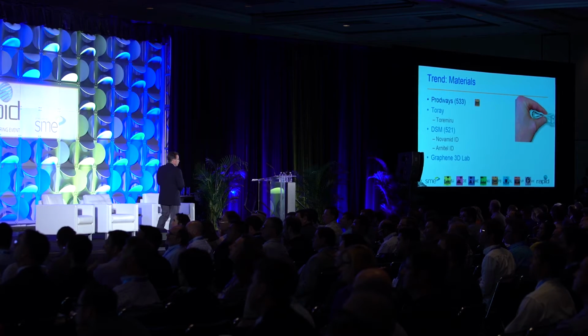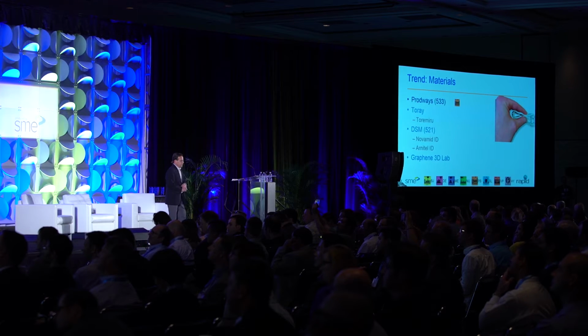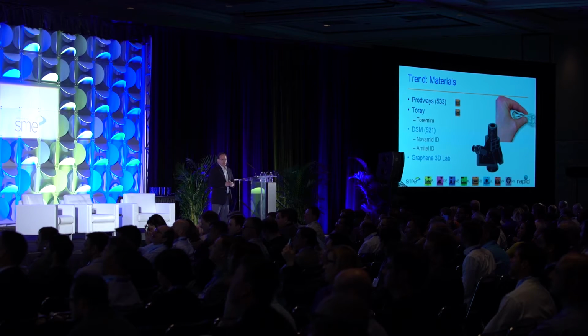Prodways came out with the TPU, thermoplastic urethane, for flexibility on selective laser sintering, which is a powder bed technology. Toray came out with, this is the product name, Tormaru, I think is how you pronounce it, but this is a PPS, polyphenylene sulfide, is that correct? But good chemical resistance, good thermal resistance, good mechanical properties, and it is running on a machine called from Aspect out of Japan.